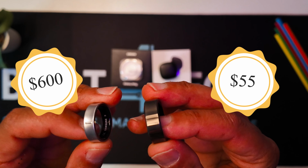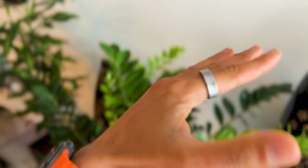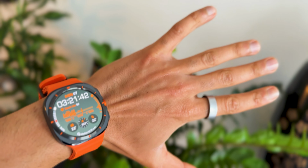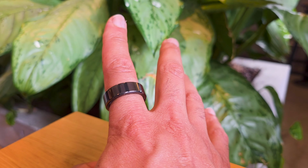So let's talk about price tag. $600 versus $55. This is a big one. The Galaxy Ring is expensive. Premium materials, premium features, deep ecosystem with Samsung, and a brand name behind it, of course. But not everyone wants to spend $600 on a ring, especially when it doesn't do much more than a watch. At least in a watch, you have a screen, so this is almost the same price as the Galaxy Ultra or the Classic 8. Now, this Smart Ring, it's $55, a fraction of the price.